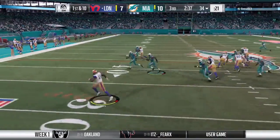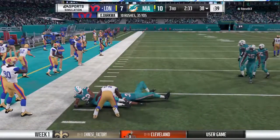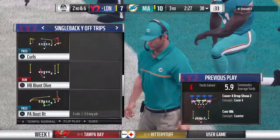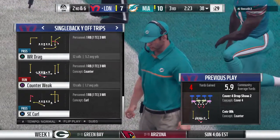A handoff as they run the counter play. They'll get about 4 as he's past the 35 to the 38-yard line. Tough running there. That's a hard-earned 4 yards. Yeah, those are the unsung kind of runs. They don't fill up the stat sheet, but they do set you up in good position on second down.